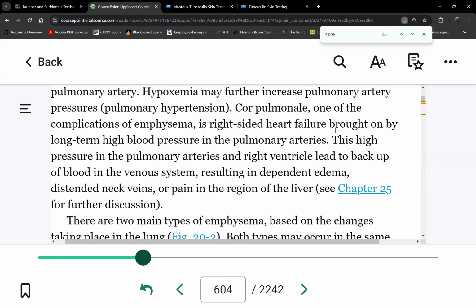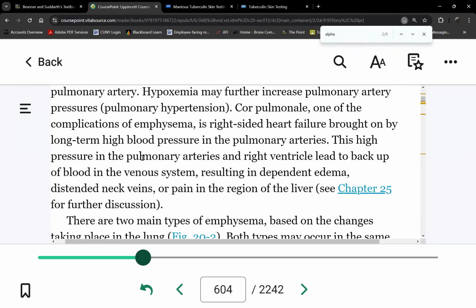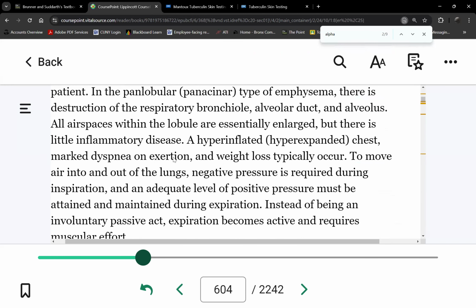So as a result, the high pressure in the pulmonary arteries and right ventricle leads to backup of blood in the venous system. Now you have dependent edema, distended neck veins, and enlarged liver. Same exact symptoms as in right side heart failure. No difference. But because this is caused by a lung problem, yes, we still use the same heart failure medicine, but we will have to add additional medicine now. We have to treat the pulmonary hypertension. So we have to treat the emphysema.